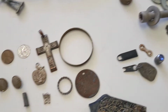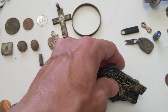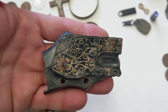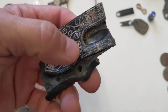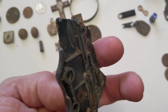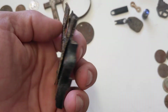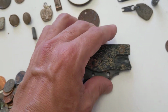Okay, the best stuff that I found right here. Sorry for the fast pan. This is part of an old toy gun. Now, I wish I had found the whole rifle. That's where you put your fake bullets in. This swivels up, but it's busted there, so maybe it will swivel a little bit. Had to clean that up, but I knew right away what it was, and I looked for the rest of the gun, and I could not find it, unfortunately.